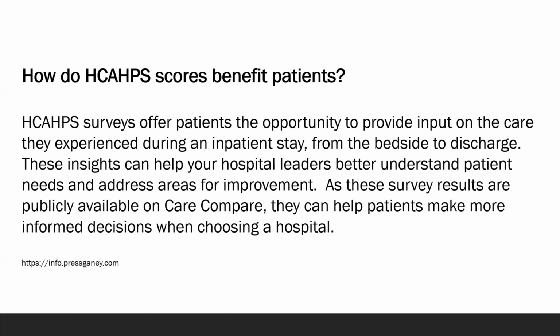So how do the HCAHPS scores benefit our patients? And I think a little bit of this, you may be saying, no, wait a minute, this was on survey return rate. Why are we going here? But I think it's just important for us to review that the HCAHPS surveys offer our patients the opportunity to provide input on the care they've experienced during an inpatient stay, from the bedside to discharge. It covers the full range of the experience we're talking about. And these insights can really help us as hospital leaders better understand our patient needs and address areas for improvement. And we've seen that over these years since 2008.